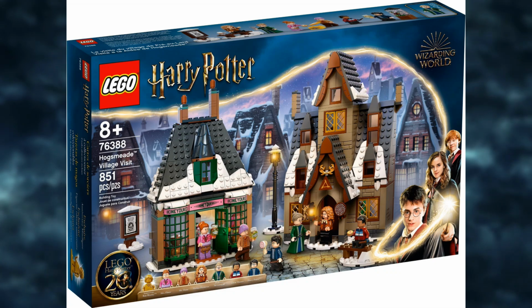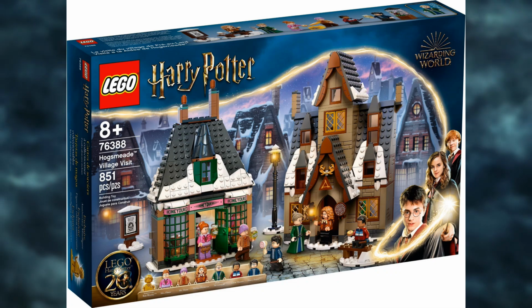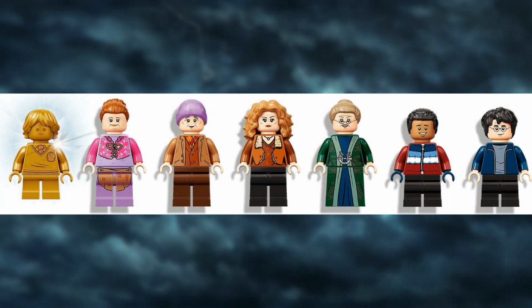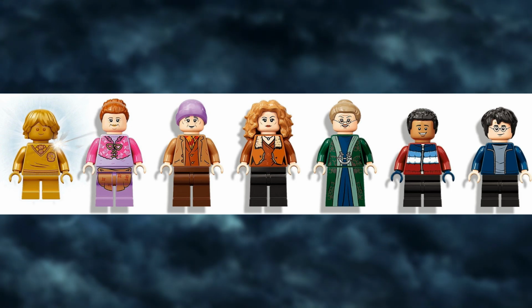Let's get on to our next set here, which is 76388 Hogsmeade Village Visit. This set should be retailing for 80 bucks and includes 7 minifigures here. We get Harry, Dean Thomas, Professor McGonagall, Madame Rosmerta, Mr. Flume, Mrs. Flume, and a Golden Ron minifigure.